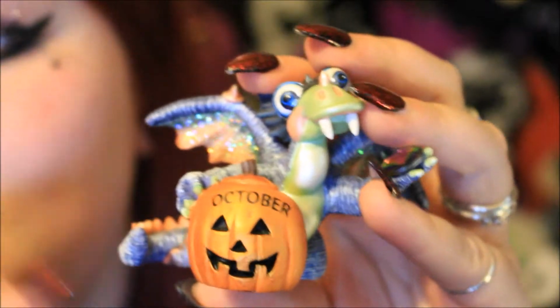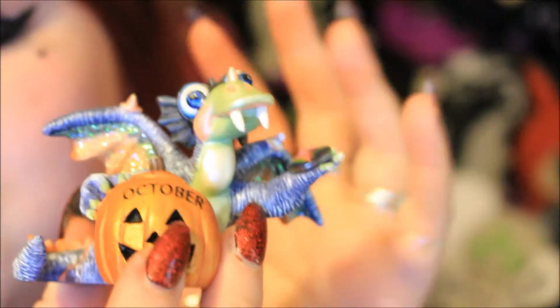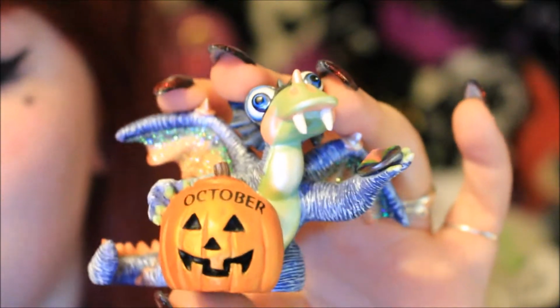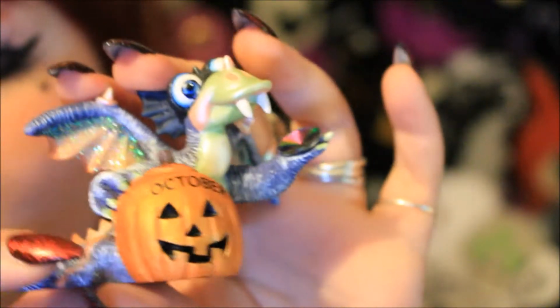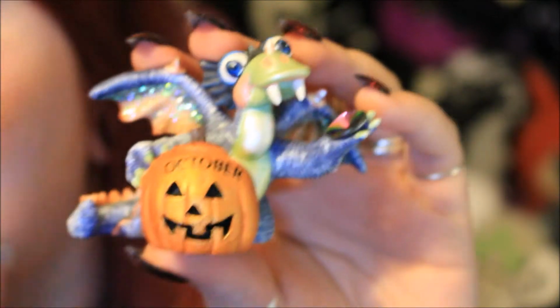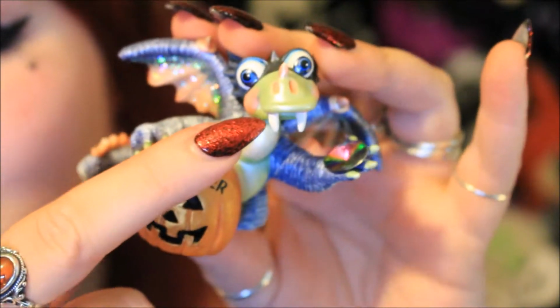They had the original label and everything on them, pristine condition. They still have all their stickers and things on them, and she'd hoped to get a bulk price for all of them, but someone had come along and bought a couple of them already, so I got this one for £2.50. It is a little bit more expensive than what I usually pay at a car boot sale, but it's a dragon, it has a pumpkin, and also look at that face.